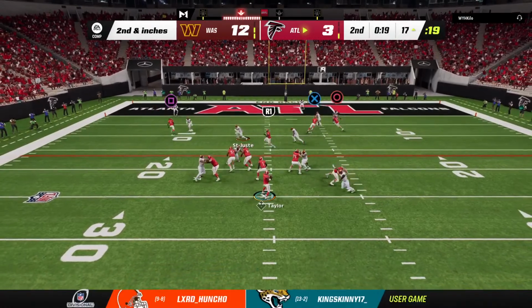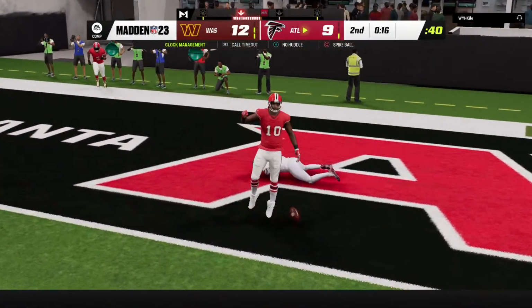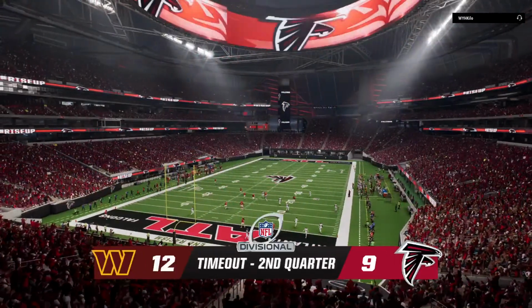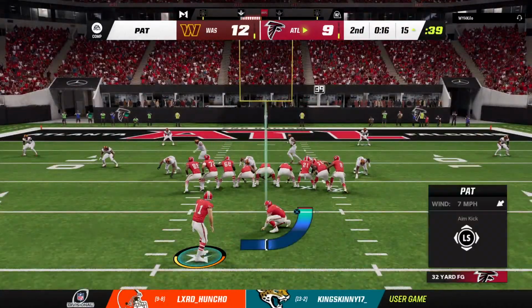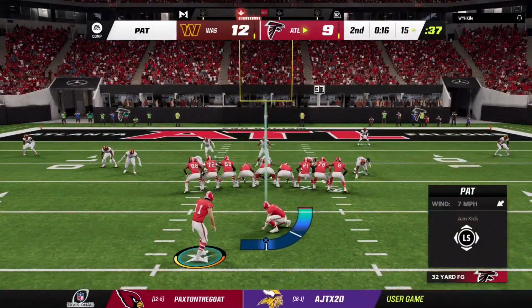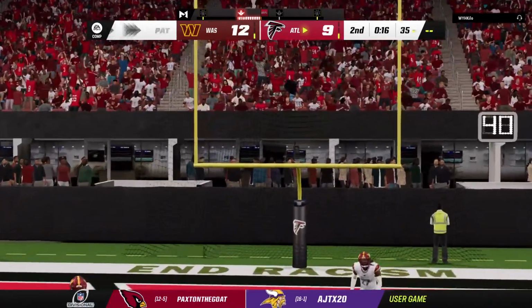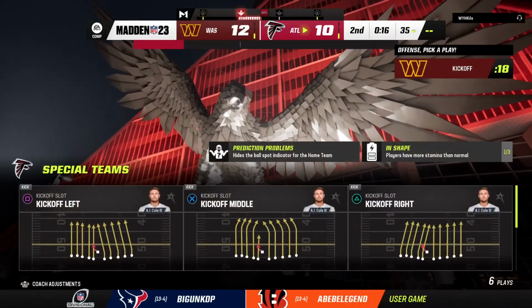On 2nd and inches, Taylor. And this is caught for a Falcon touchdown. A great play there as the 1st half is winding down. And the Falcons are able to cut into this lead in the final seconds of the 1st half. Extra point splits the uprights, and the lead is down to 2.